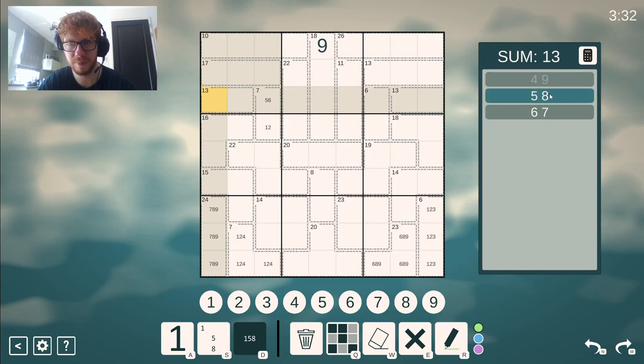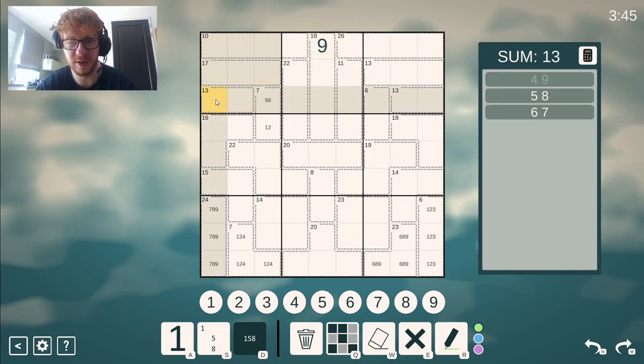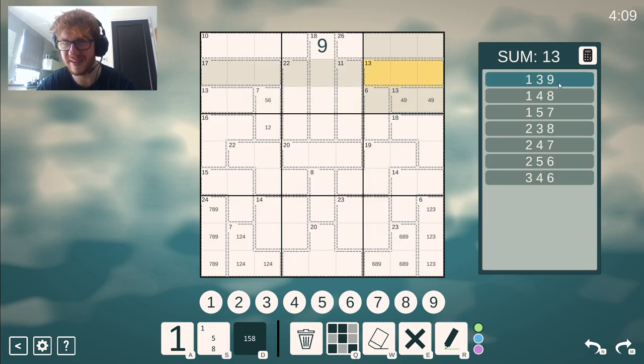I'm not sure if this is where we're supposed to go with the puzzle, but I'm going with it. This 13 contains either a 5 or a 6 because this contains one of the small numbers and this contains 3 of the small numbers. So this is either a 5, 8 or 6, 7. So it contains a 5 or a 6. That also means we already have a 5 and a 6 in this row, meaning this cannot be a 5 or a 6, it has to be a 4, 9. Again, I don't know if that's what you're supposed to see, but that's what I'm seeing.